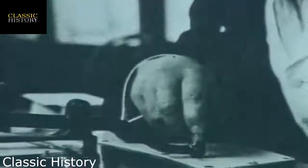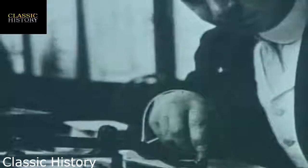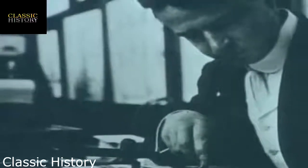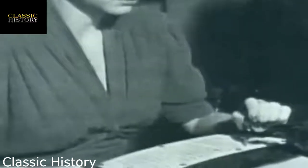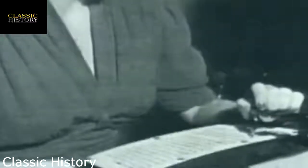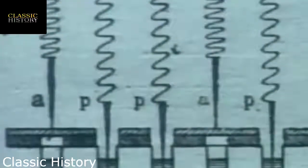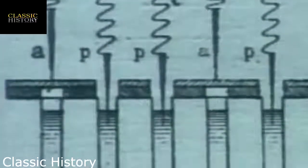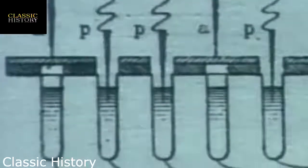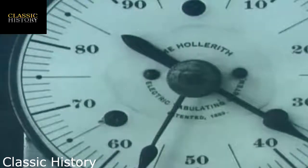Census Bureau clerks used Hollerith's machines to punch the cards and then tabulate the results. Scores of operators were trained to use the puncher quickly and accurately. The tabulating was done with electricity. A metal pin that passed through a card hole made electrical contact with a cup of mercury, completing a circuit that was registered on a tallying device that consisted of rows of clock-like dials.